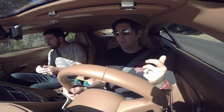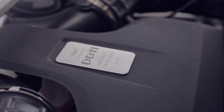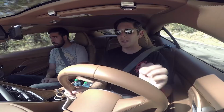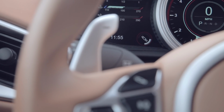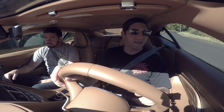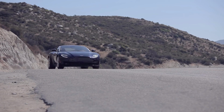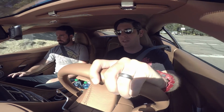So what are we dealing with? Well, under the hood we have that twin-turbocharged 4-liter V8 engine borrowed from AMG. Here it's making 503 horsepower and just under 500 pound-feet of torque, and it is backed up by a ZF, you can say that because it's a British car, ZF 8-speed paddle-shiftable gearbox. Now, it's less power, but the car is also lighter. Switching to that engine has shaved over 250 pounds compared to the V12.